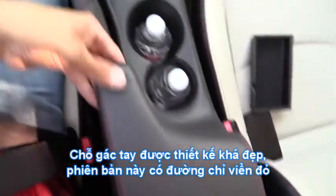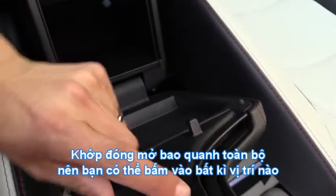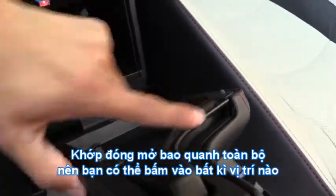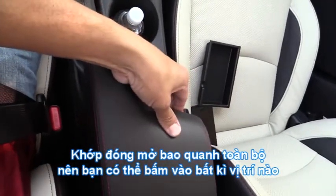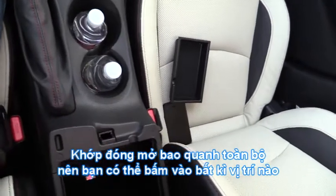One nice feature is that the release handle for this is all the way around the front, so you can grab it from this narrow portion of the front or from the larger portion of the front, so it's easy to open if you're a driver or a passenger.